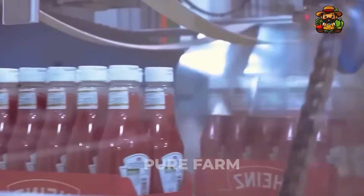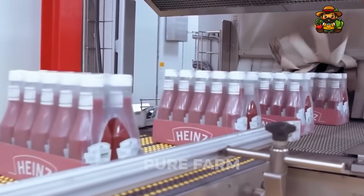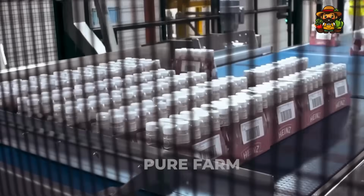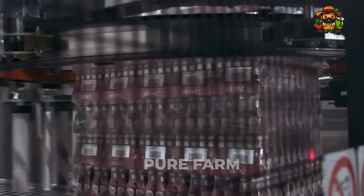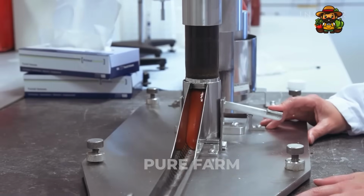By the early 20th century, however, Heinz had revolutionized ketchup production, becoming one of the first companies to embrace mass production techniques. The brand's commitment to quality and consistency helped it expand globally, and by the 1920s, Heinz ketchup was being exported to countries around the world. Today, the brand produces millions of bottles of ketchup every year, using state-of-the-art technology and AI to ensure that every bottle meets the highest standards of quality and taste.